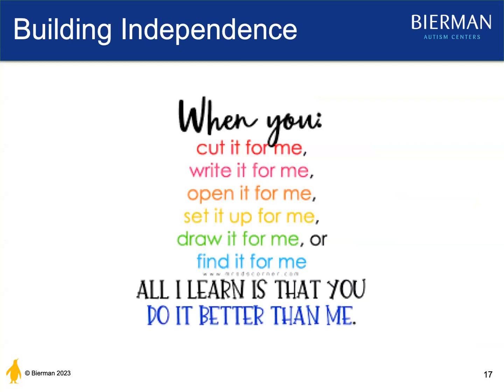I'm going to go off on a bit of a tangent here, but it is an important one. This right here is one of my absolute favorite quotes. When you cut it for me, write it for me, open it for me, set it up for me, draw it for me, or find it for me, all I learn is that you do it better than me.